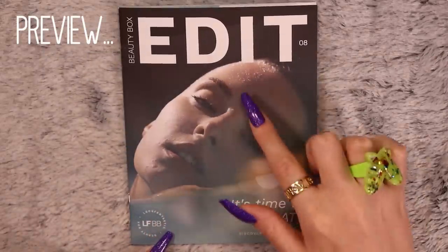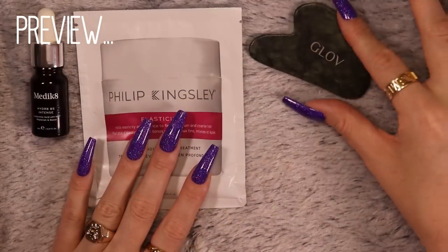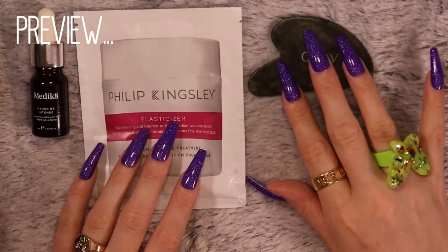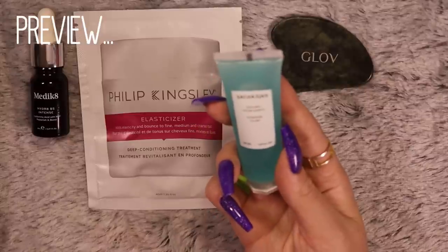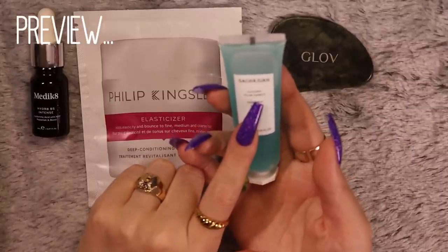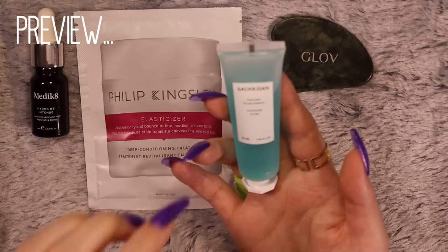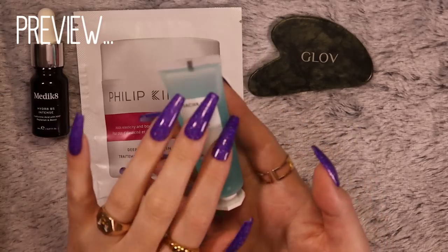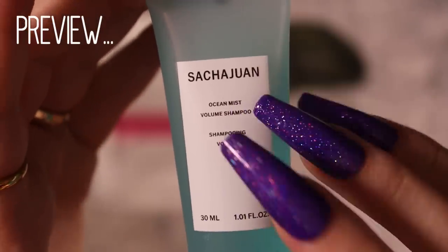Very lovely picture. Little gua sha. Some fairy posh thing, gua sha. Okay. Sachajuan Ocean Mist Volume Shampoo. I did not expect that to be shampoo, did you? I expected that definitely to be like a cleanser or something.